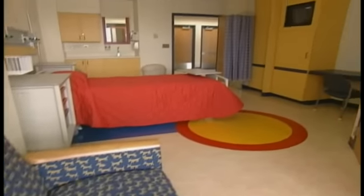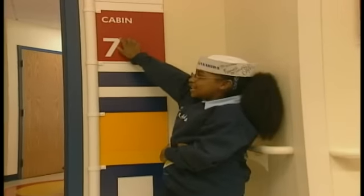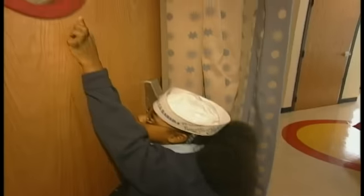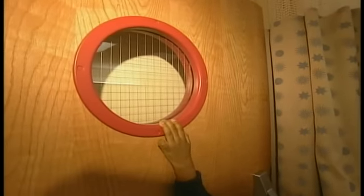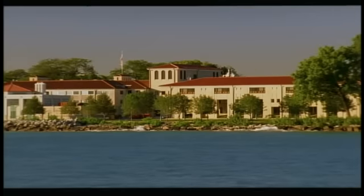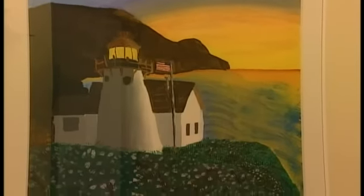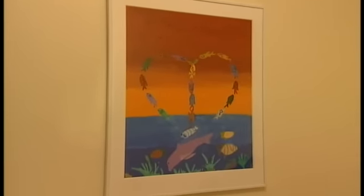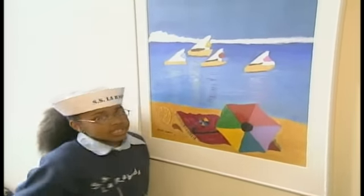The 37 beds in the SS La Rabida aren't in hospital rooms, they are in cabins. Cabin 7. This is a window on the door that's a circle because a boat has these kinds of windows. Each cabin has a waterfront view of either Lake Michigan or Jackson Harbor. The nautical theme is accentuated with artworks procured through Gallery 37, an arts program for Chicago's youth. And here are some boats in the big, beautiful sky.